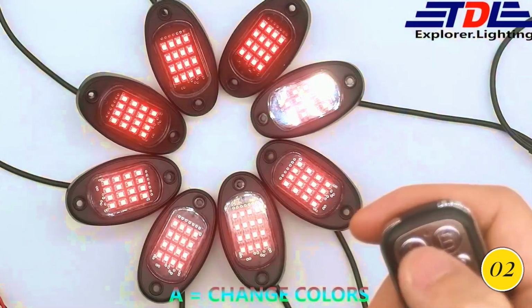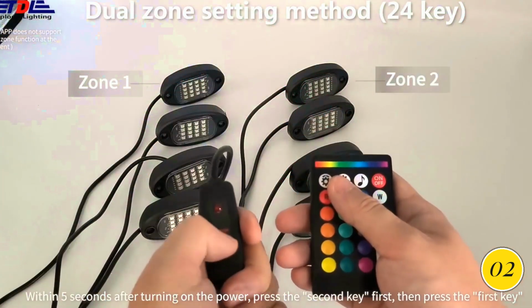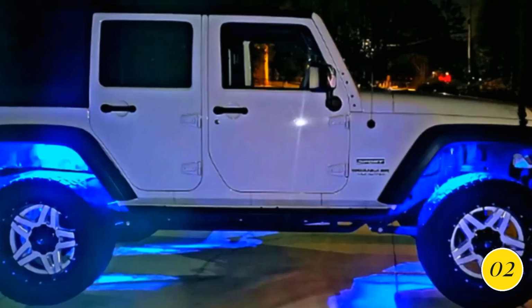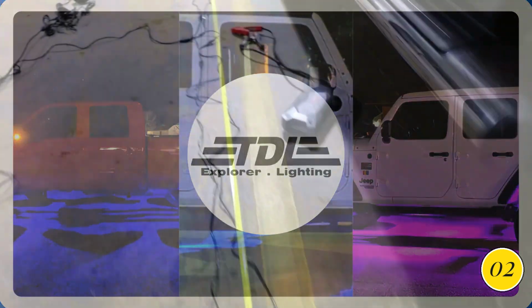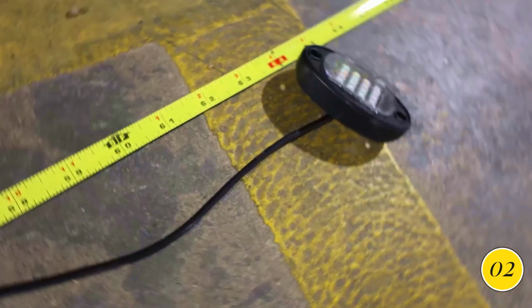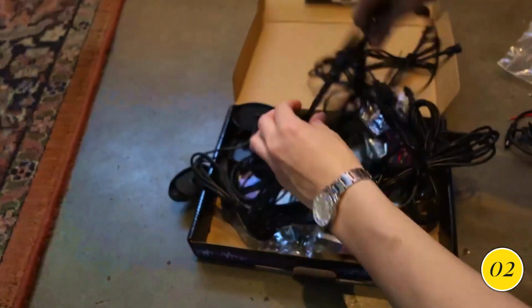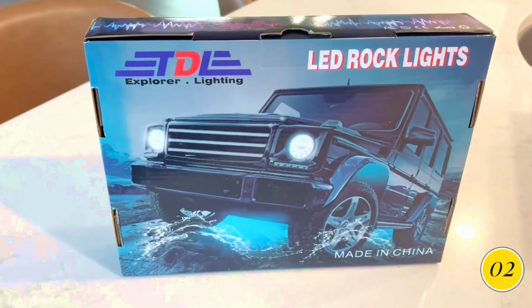However, some users did report that the controller isn't waterproof, which could be a concern for those who frequently drive in harsh conditions. But honestly, if you're careful about where you place the controller, it shouldn't be a deal breaker. This kit is ideal if you want a comprehensive lighting system that adds flair and safety. Skip it if you're on a tight budget and need something simpler, but for the features offered, it's a solid investment. Alright, that was a solid option.